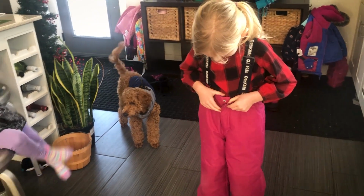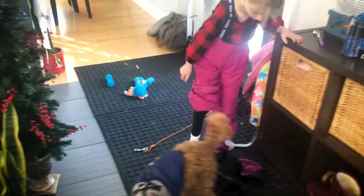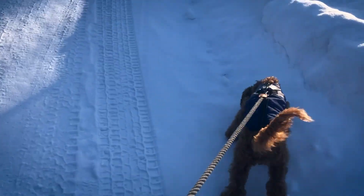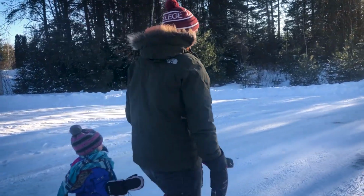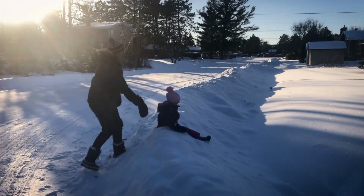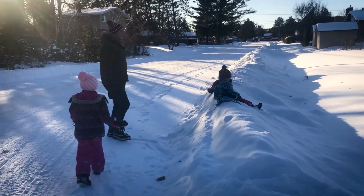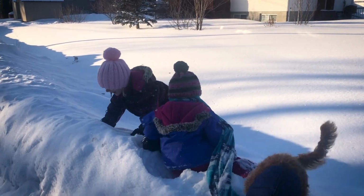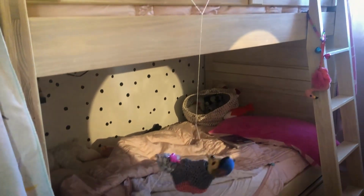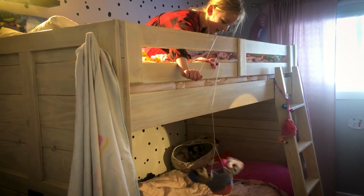You ready to go for a walk, Lexi? Yep. Zoe, are you ready to go for a walk? I can do it really fast. Let's go put our stuff on. Lexi's ready. Zoe, hurry up, let's go. Hey, steady. The spinning teddies. Oh, you're making them spin, eh? That's cool, Lexi.